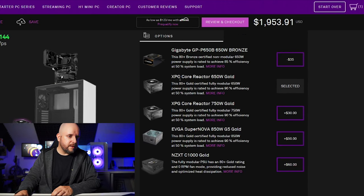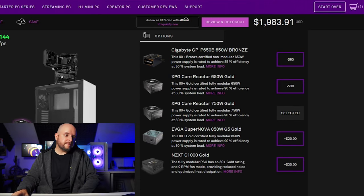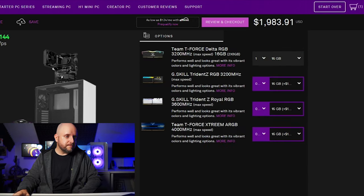And the power supply is going to be a 650 watt gold, fully modular. For $30, I would go ahead and go with the 750 watt gold, just to give a little more headroom for the 3070. Not a super power hungry card, and it doesn't seem to have the same power spikes as a 3080 and 3090 do, but still. And we're looking at, as it says here, 2x8 gig, so two 8-gig sticks of Team T-Force Delta RGB 3200 megahertz. The only upgrade I would recommend here is if you wanted to go up to 3600 megahertz, and that would be an additional $50.